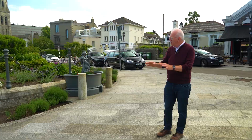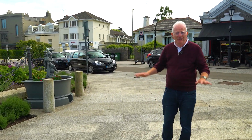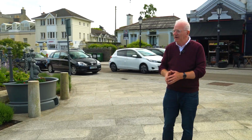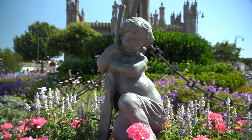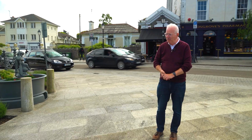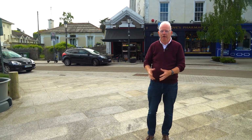The ring really gets its name from this circular flower bed, and the entire area has been marvellously restored and renovated by DLR County Council in recent times. The ring itself, nice example of ironwork and masonry, just evokes something of the period of the Victorian times.